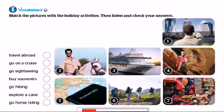Holiday fun. One. Vocabulary. Match the pictures with the holiday activities. Then listen and check your answers.